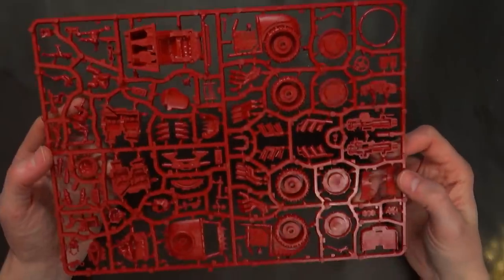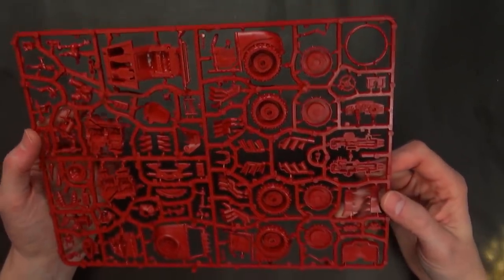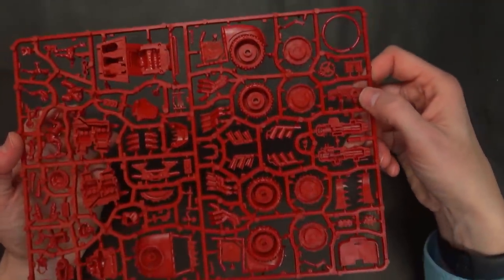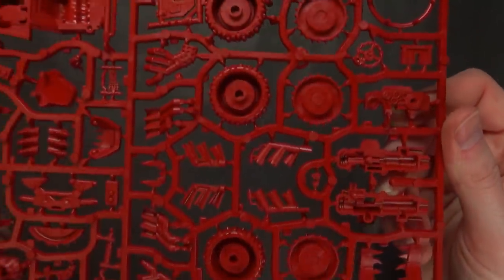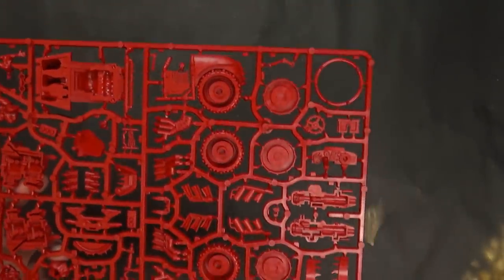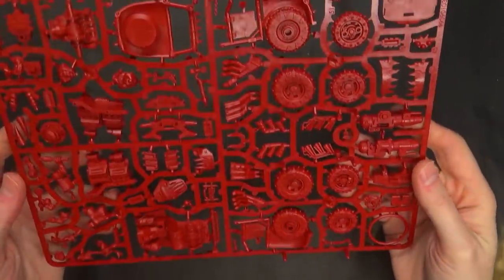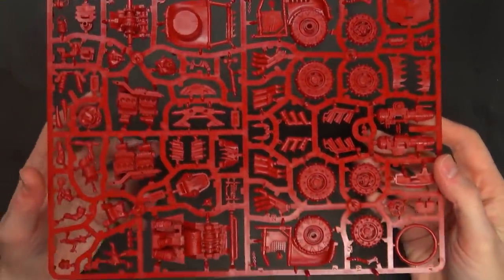This side doesn't really give us a whole lot of a look at the detail, I'm afraid. It looks to be the bottoms of most of these components, but you can see some speed gauges and stuff right there, which is pretty neat to see. Let's see if we can get a little bit of light on there. There we go, the nice speed gauges and things. And then on the front, when we flip it over, a lot more detail there.